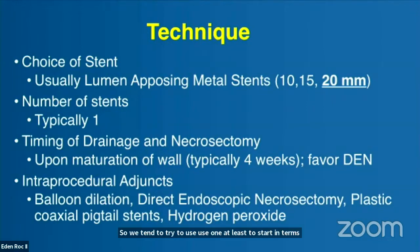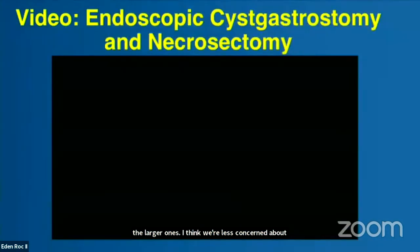In terms of timing and drainage of the necrosectomy, it's on maturation of the wall, and I've increasingly moved to direct endoscopic necrosectomy with the larger lumen-opposing stents. The smaller caliber ones, as you'll see, we were concerned about dislodgement. The larger ones, I think we were less concerned about that at the initial procedure. And I'll discuss the interprocedural adjuncts with the video.